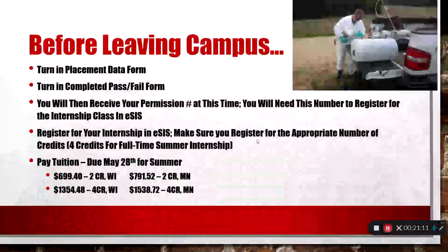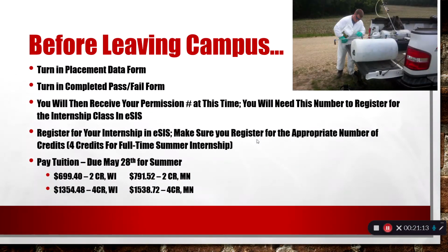Okay, so before leaving campus, there's also something called a placement data form that you need to turn in. That is basically just contact information. Halfway through your internship, there will be a site visit or a phone conference with your faculty coordinator, your supervisor, and yourself. So this is really just contact information, so we know how to get hold of you to set up that meeting.